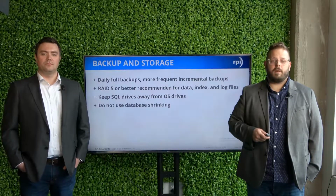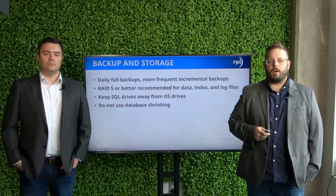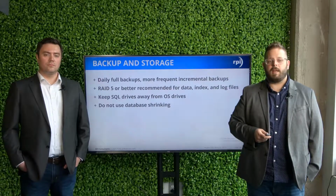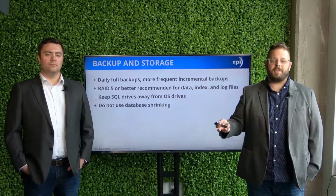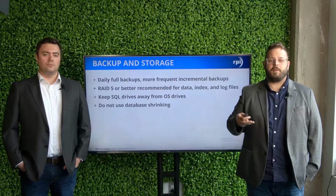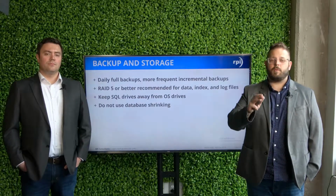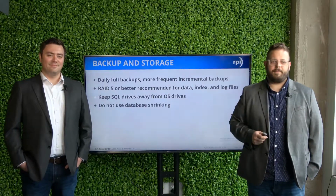RAID 5 or better is recommended for the data, the index, and the log files. So really everything that actually drives the database data should be kept as secure as possible. Just like the application server, keep the SQL drives away from the OS drives. And this is especially important here as these things really need room to grow. If they don't, everything dies.